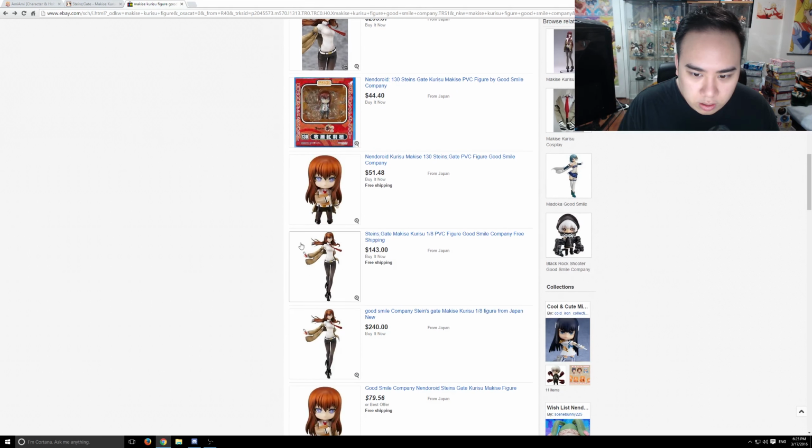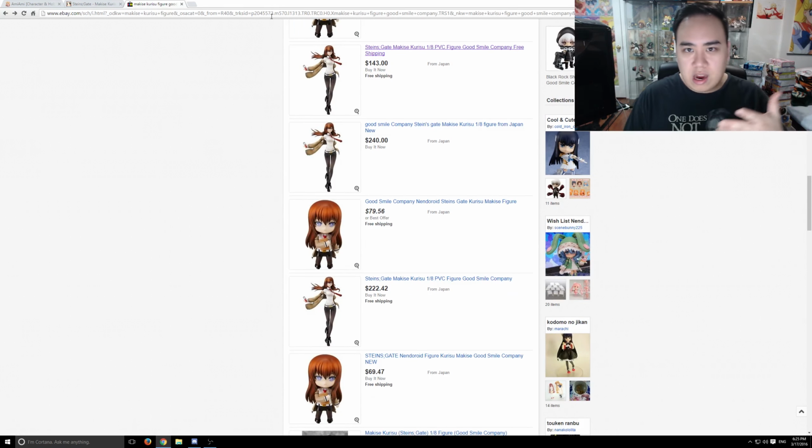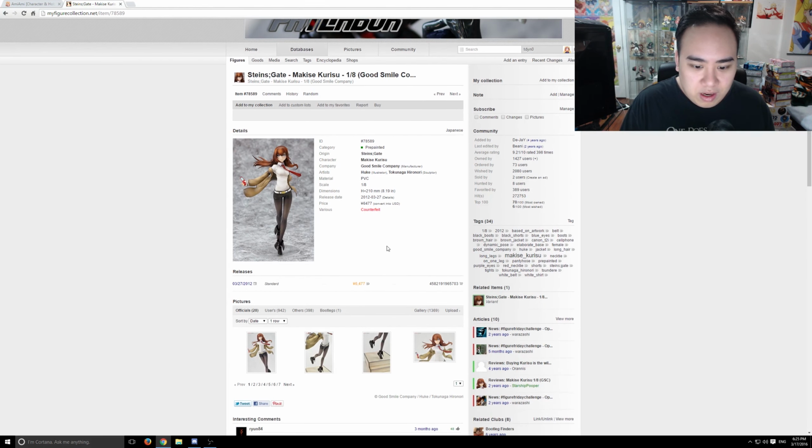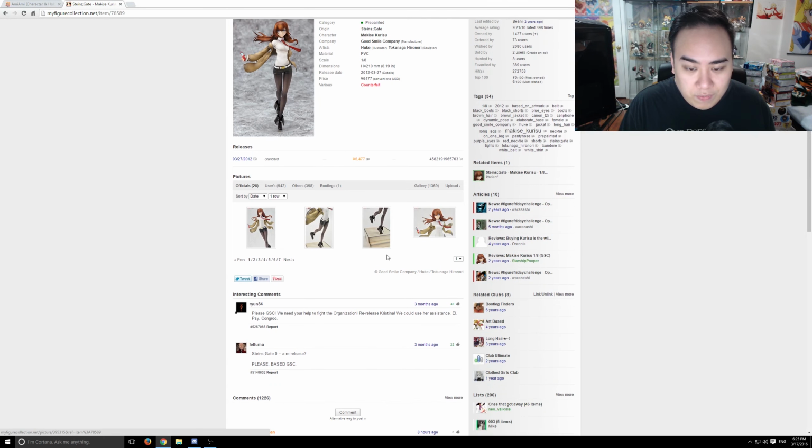$233. It's another $143. Okay, this one looks really good. Oh, it's used though. So okay. So now you kind of understand the differences in prices and whatnot. Why it is important to pre-order your figures whenever they announce it, because like I said, prices will get jacked up, especially if it's rare and old.